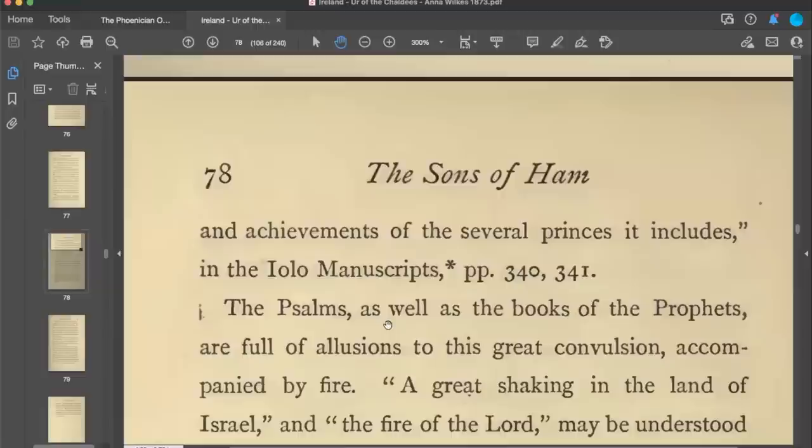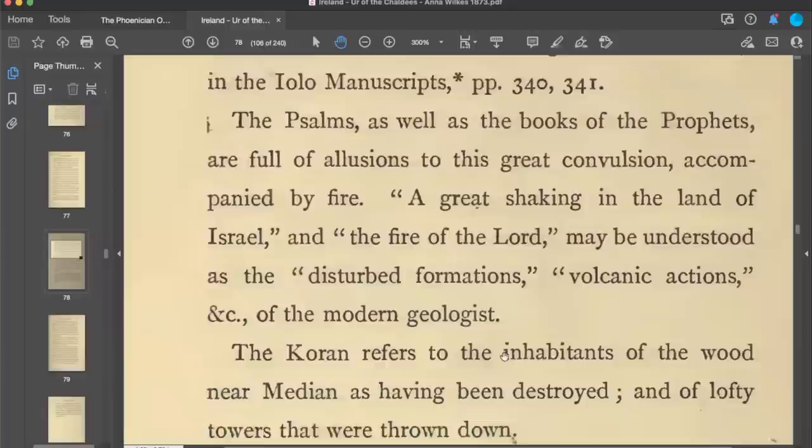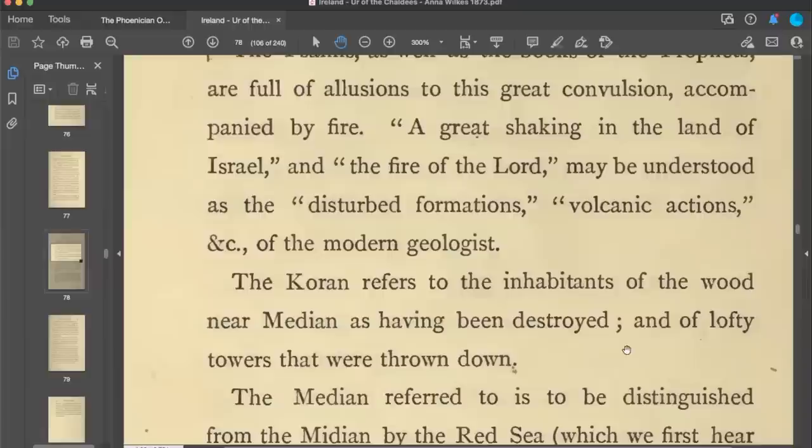Now it says here, the Psalms, as well as the books of the prophets, are full of allusions to this great convulsion accompanied by fire, a great shaking in the land of Israel. And the fire of the Lord may be understood as the disturbed formations, volcanic actions, of modern geologists. The Quran refers to the inhabitants of the wood near Median as having been destroyed, and of lofty towers that were thrown down. Ooh, all right, hear that?